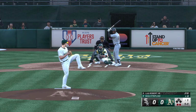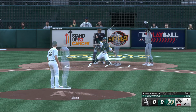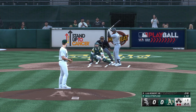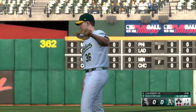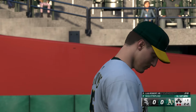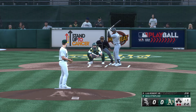Two outs. And another ball. There's a strike. That front door slider is such a devastating pitch. You don't want to get beat by the inside fastball, so you cheat a little bit, and then by the time it gets there, it's out of the swing plane.